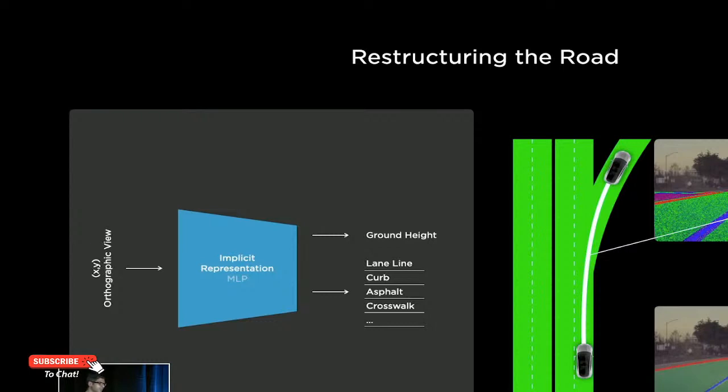Here, we are querying XY points on the ground and asking the network to predict the height of the ground surface, along with various semantics such as curbs, lane boundaries, road surface, drivable space, etc. So given a single XY, we get a Z. Together, these make a 3D point, and they can be reprojected into all the camera views. So we make millions of such queries and get lots of points. These points are reprojected into all the camera views.